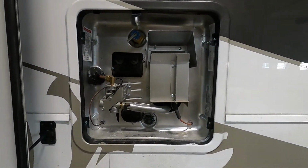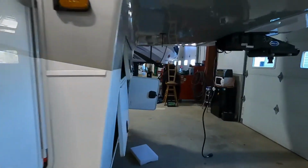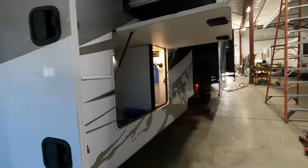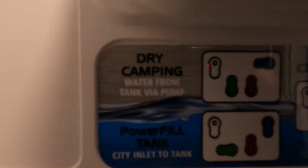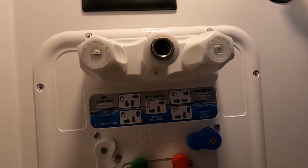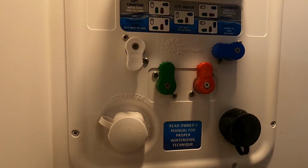So we got our water hooked up there for city water. Let's say we're going to use potable water and take this thing out and go dry camping. Right there, dry camping. Set it with white down, green and red up, blue to the left. Now we're set to fill our tank for dry camping. Fill it in the same spot here.